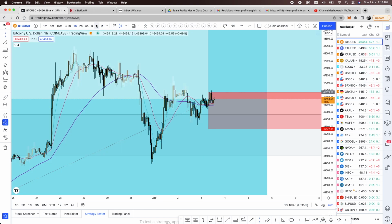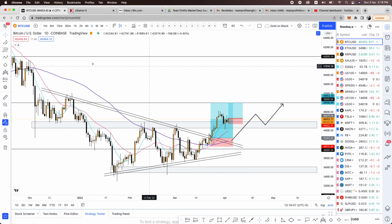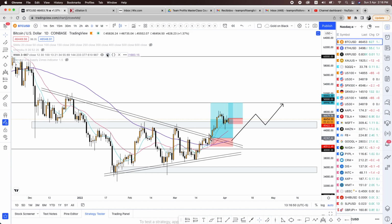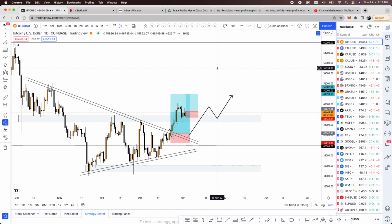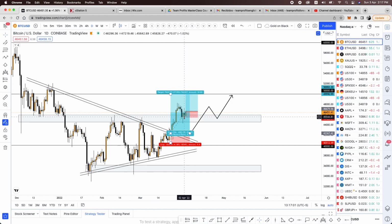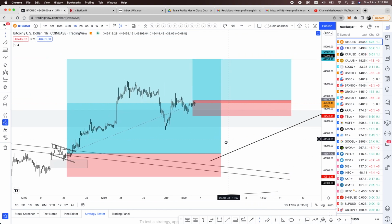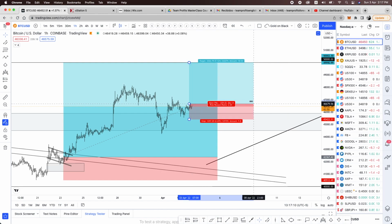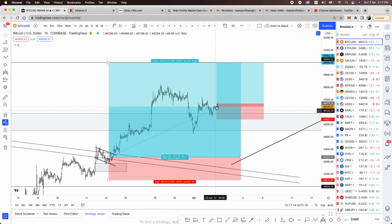So Bitcoin, just to give an idea here, I'm out already of the trade. I did have a buy, and right now the market is right here. You can see it's reacting to this zone, so it could potentially have another buy. I'm not getting in, as I mentioned, on this one. I'm just watching and pretending I'm making that buy in there, to see if it's a good zone.